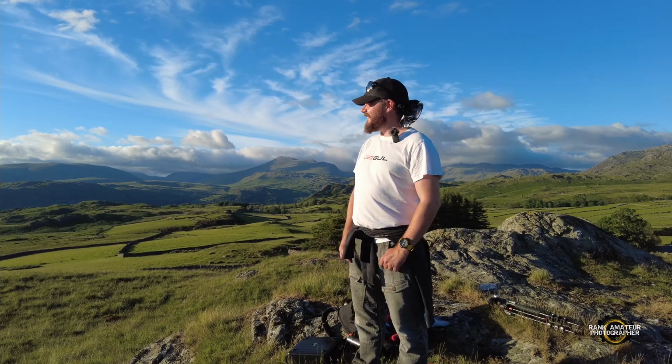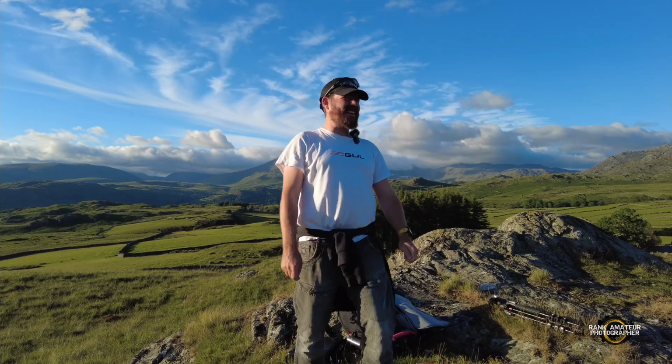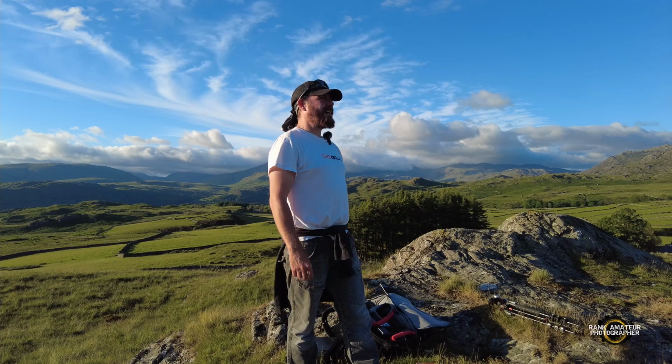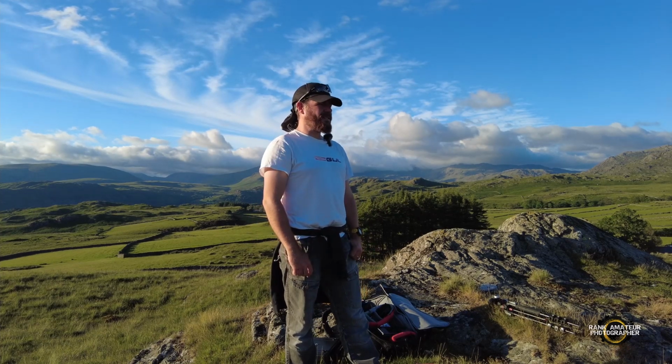I've come tonight and the clouds arrived. So I'm not sure if it's going to work, but we live in hope, as we always do. I think there's a couple of shots here possibly. I like this rock here, and there's also a tree over there which I'm thinking I might take. So I'm going to set the camera.